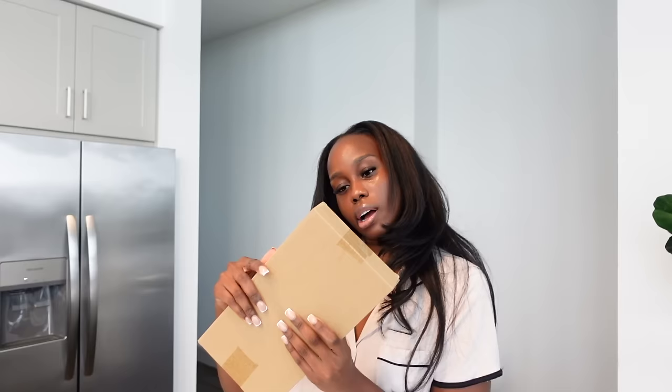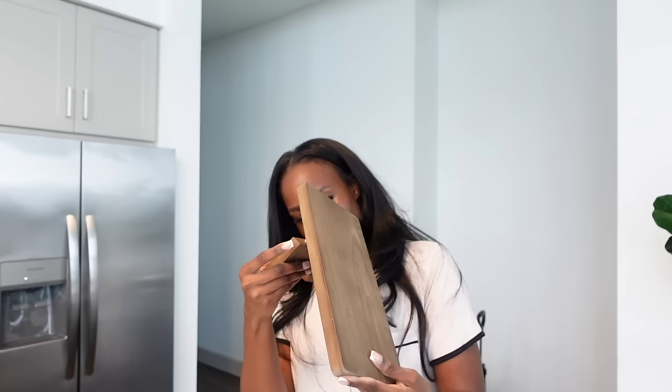Cute. I think I know what this is. It's for my coffee bar. What is this stuff? Oh, I think I have to put it together. So, it's like a tray. So it would go something like this.